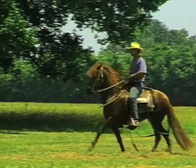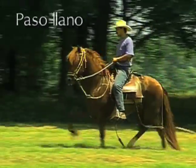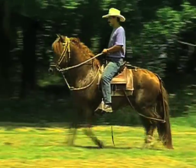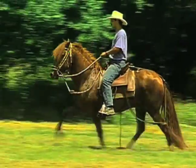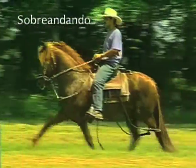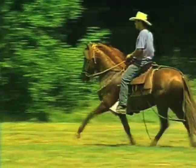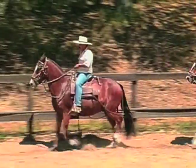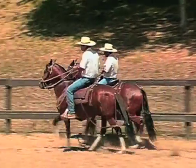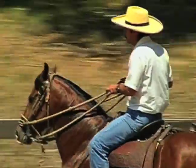The two primary gaits of the Peruvian Paso are the Paso Yano and Sobriandando. The Paso Yano is an equal 4-beat gait between the pace and the trot, executed at a speed equivalent to the trot. The Sobriandando is slightly faster and more lateral than the Paso Yano gait and is executed between the speed of a trot and canter. When you watch two Peruvians next to each other traveling at the two gaits, you can really see the difference in speed. But whichever speed it is, it's still the same smooth ride.